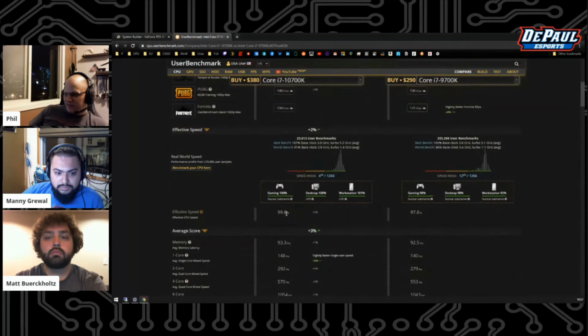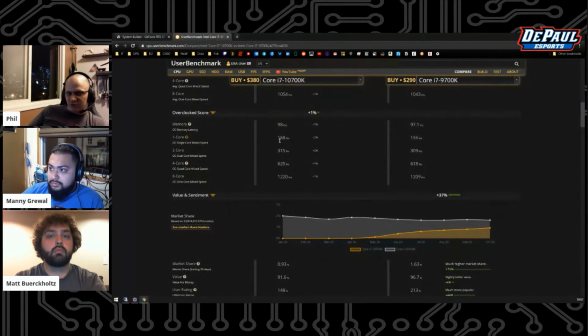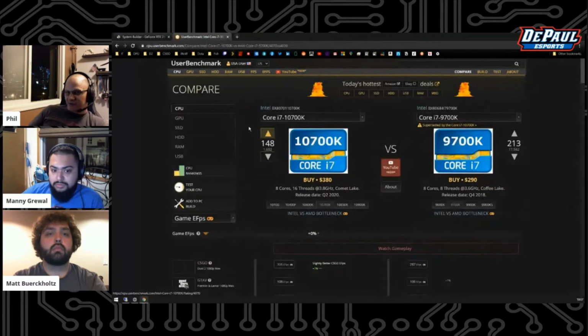And then it goes even deeper into what the speed ranks are for this. And you'll see the difference between the two processors that'll help you narrow down your choice for what you're trying to pick. An extremely great tool. It's all basically crowdsourced.